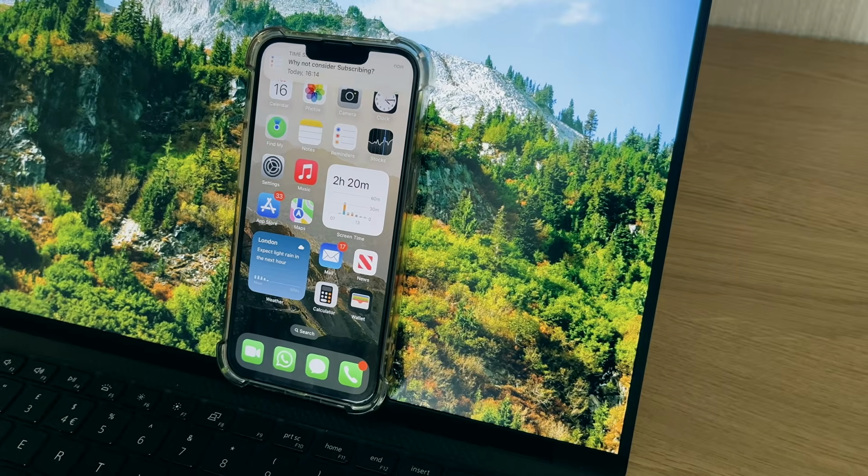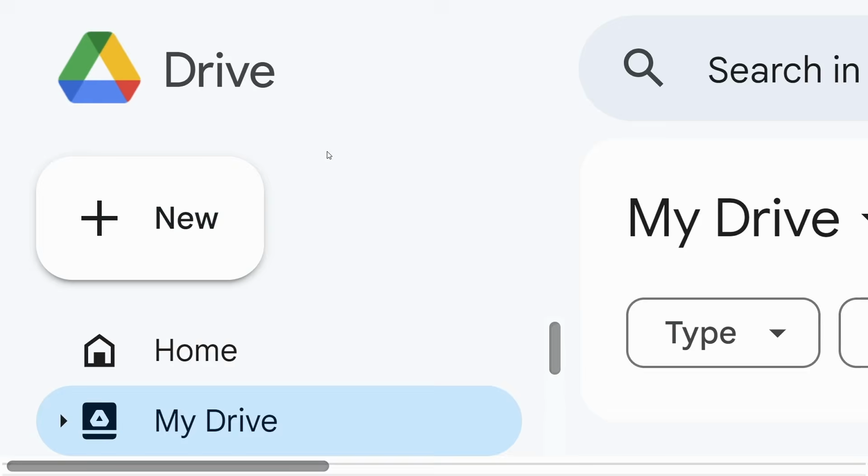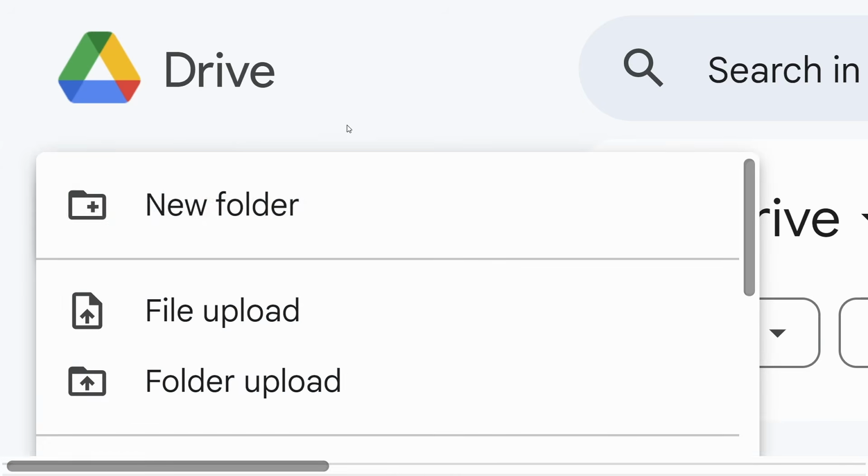I mean, it even has deeper integration in the sense that you can also get notifications from your phone on your desktop. So hopefully from now on you won't need to keep uploading stuff to the likes of Google Drive to get your files across.